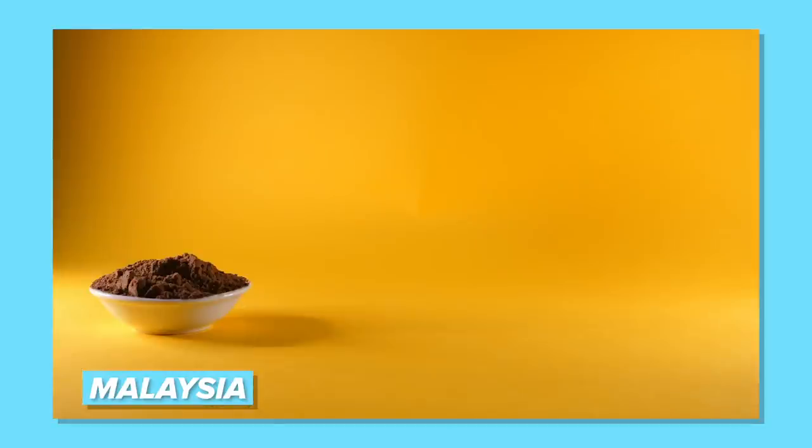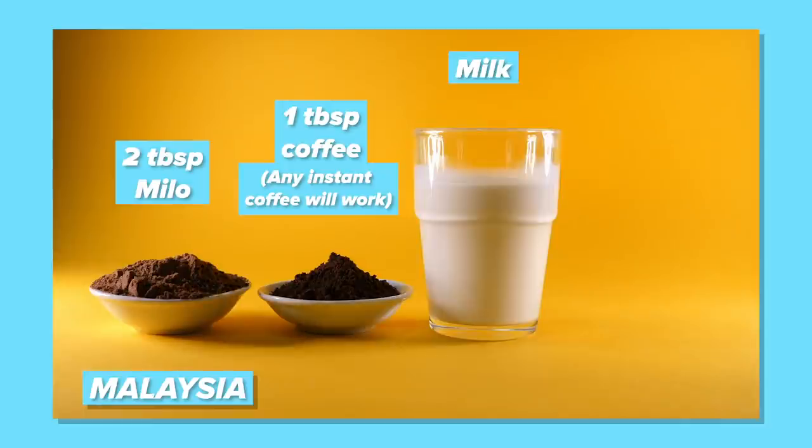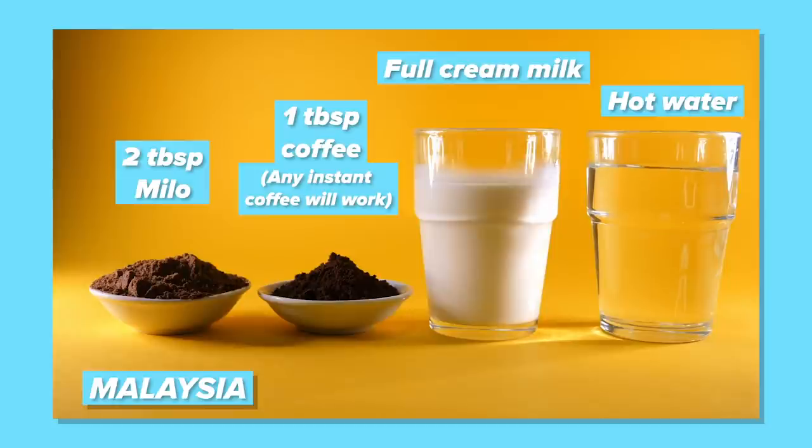Today, I am drinking Milo with coffee. In Malaysia, that is called Neslo. For a big cup of Neslo, what you need is 2 tablespoons of Milo, 1 tablespoon of coffee, any type of instant coffee will work. We use Nescafe. You need some milk, preferably full cream milk, and then some hot water and stir it. If you like it cold, you can add some ice. If not, you can have yourself a nice hot cup of Neslo.